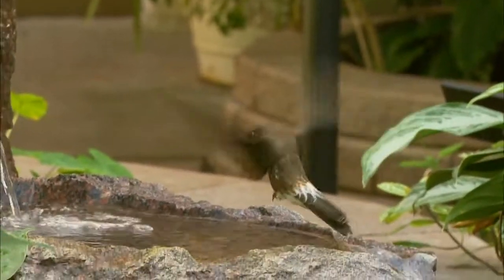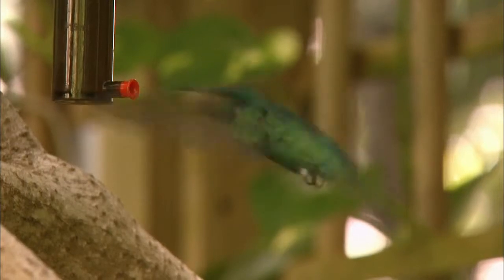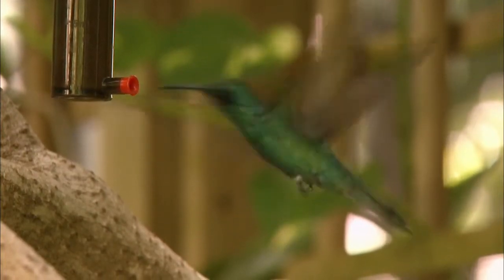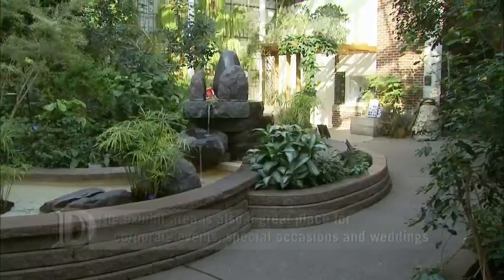And we also have hummingbirds in here. We do have 3 species of hummingbirds, 4 hummingbirds. And all our hummingbirds originally came from Peru. Why don't we go over here and I'll show you where we get the butterflies when they come in. Great, all right.